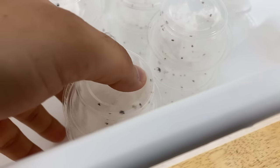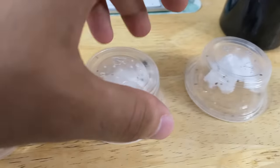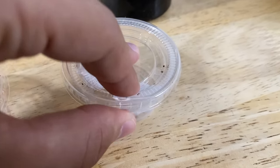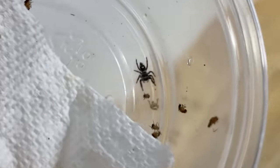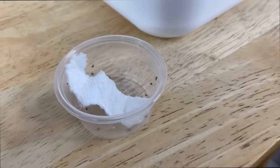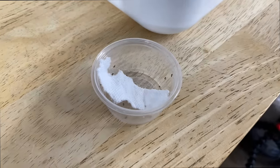All right, so here's the routine. Literally gonna take a stack out like this. Gently turn them over. Make sure none of them are molting first. And then you remove the lid. So the first thing we're gonna do is we'll check on our little friend. Here's the little baby. Hi, they molted too. So now we'll go with our spray bottle and do one little, just like that.